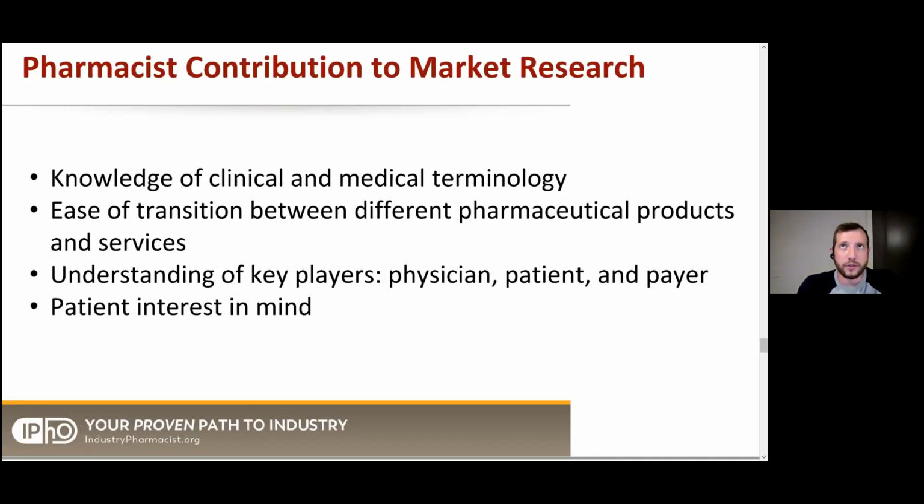And within our training, we do get an overview of what the totality of the healthcare system is in a unique way that allows us to navigate that, communicate within that system, and really position ourselves well to be a key player within that space. And then, of course, at the end of the day, patient interest in mind. That's what we are always trying to do, is make sure that patients have better outcomes. And us as pharmacists, being able to navigate this system and pull in the market research, utilize it to create strong strategies within the healthcare space, is what helps patients have better outcomes at the end of the day.